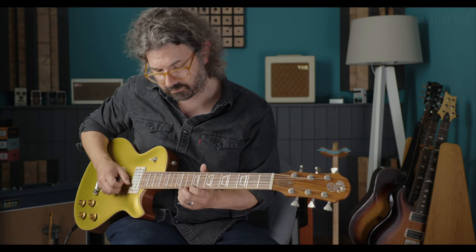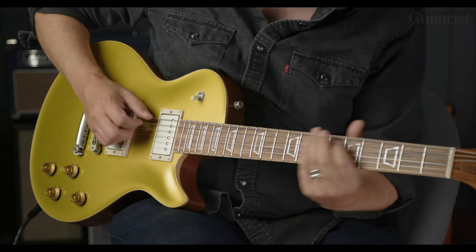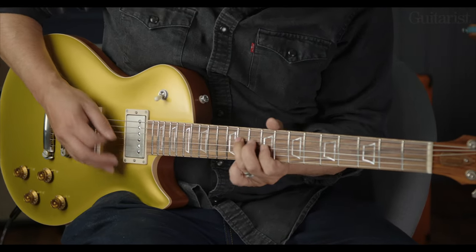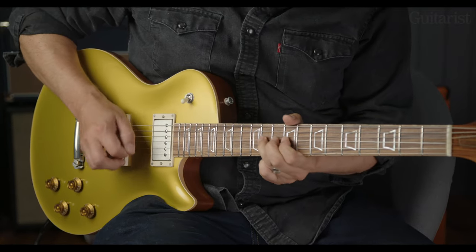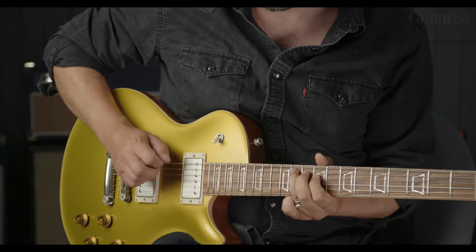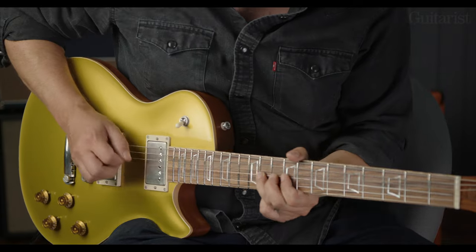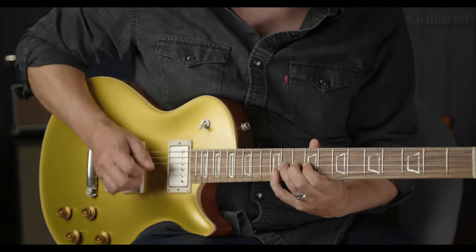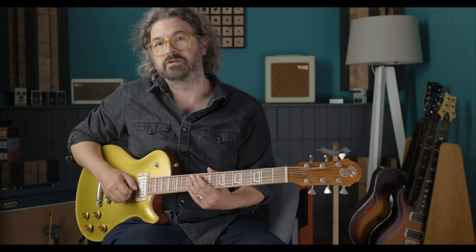Let's move over to the bridge pickup on its own. Firstly, clean again. That sort of low wind, PAF-type feel, like a big Telecaster. And with the overdrive. Hit that blower switch just to bypass the tone and volume controls. Great. Absolutely classic voices there. You can drive them hard, you can use them clean, it all sounds good.